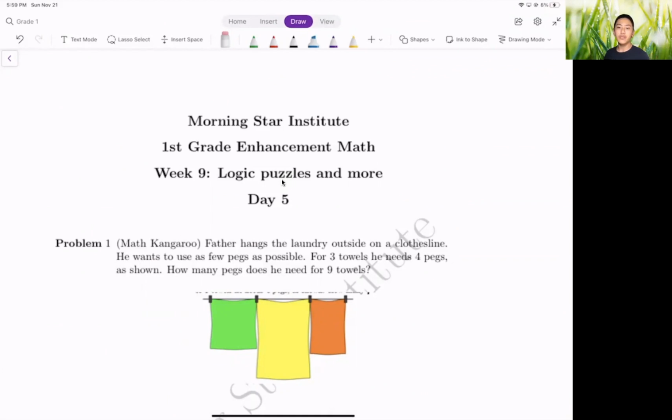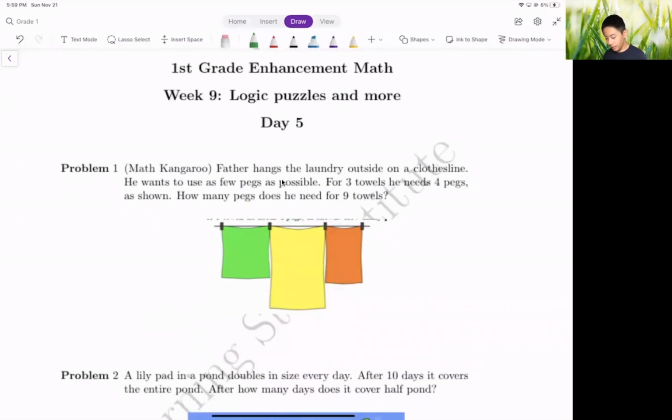Let's start off with problem one. Father hangs the laundry outside on a clothesline. He wants to use as few pegs as possible. For 3 towels, he needs 4 pegs as shown. So how many pegs does he need for 9 towels? Well, let's draw out the towels first so we can see how many pegs he needs to use.